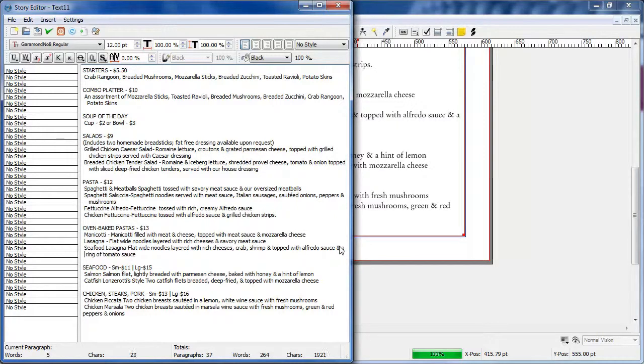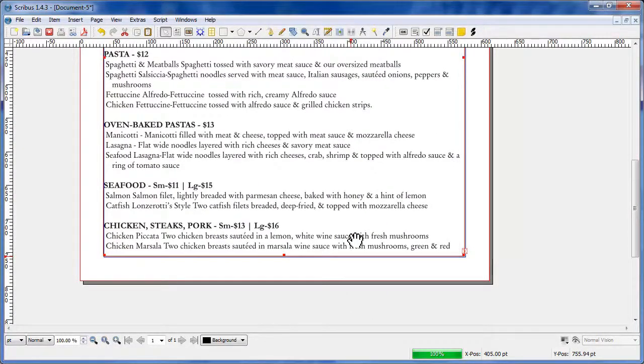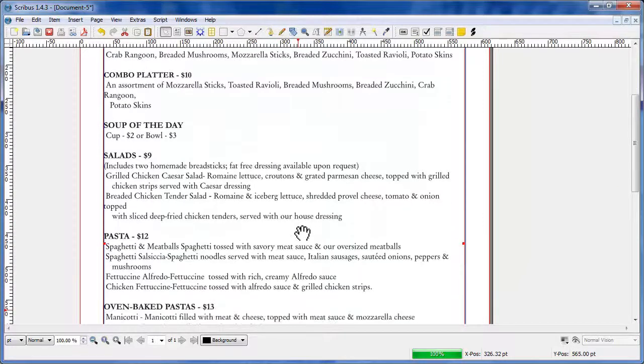Enter, 1, 2, 3, and this one, enter, 1, 2, 3. Okay, and check on that. There we go. Oh, now we have a little problem down there that we have.